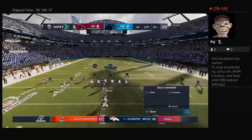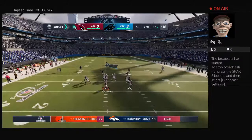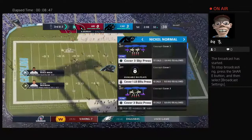After the pickup of five, here's second and five. To throw, it's Murray. Throwing over the middle, but it's incomplete. Andy Isabella was the intended target. And that takes us from second to third down.